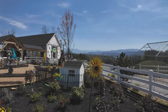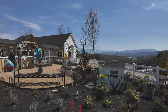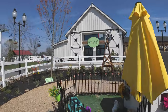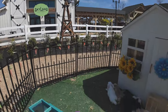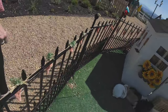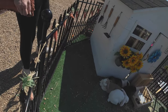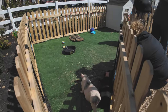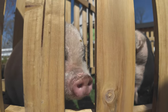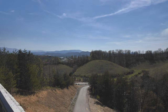It's getting... Look at the view over there at the Smoky Mountains. Wow. That's pretty. Get you a better view of that here in a minute. Got some little fur babies. Look right here. Oh, my. They're so cute. Little piglets. There's some horses you can get your pictures taken on if you want. Gorgeous.